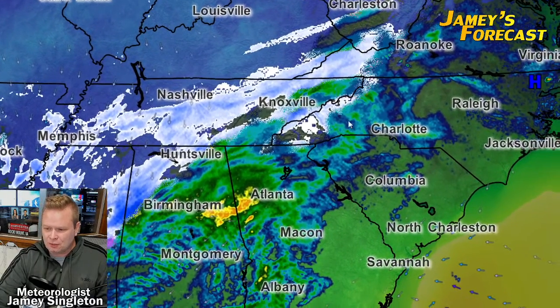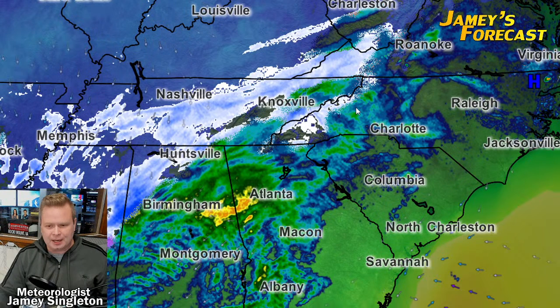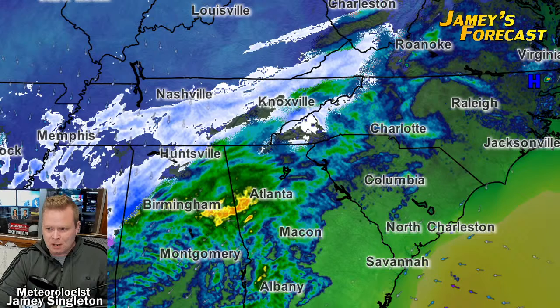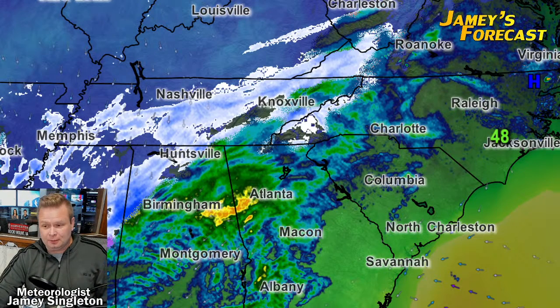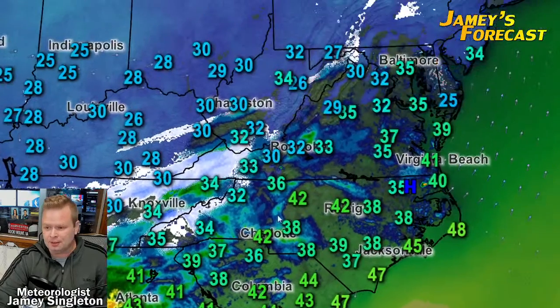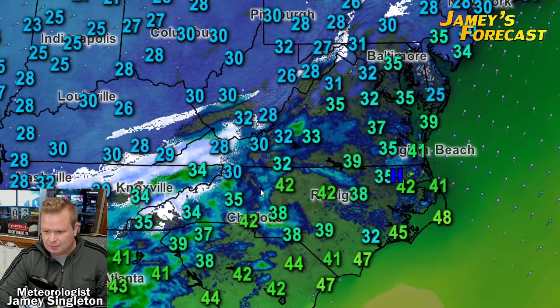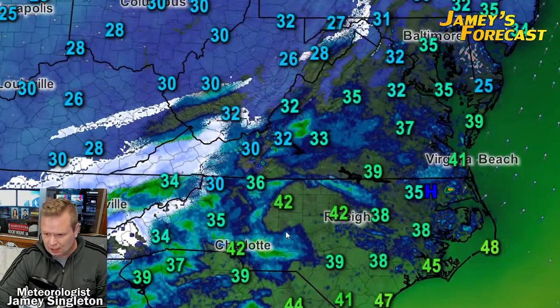And the radar is not showing it here, but the rain-snow line is actually farther east than what the radar thinks, as temperatures today started out very cold and aren't really warming up all that much. The above ground temperatures are cold enough for snow. It's the surface temperatures that will determine whether or not this moisture that's moving in from North Carolina falls as snow. And it's mainly light once again.